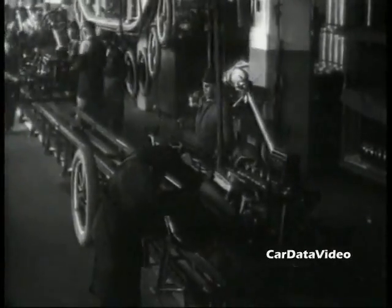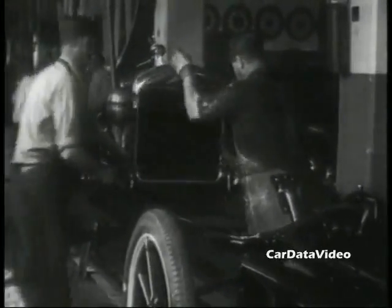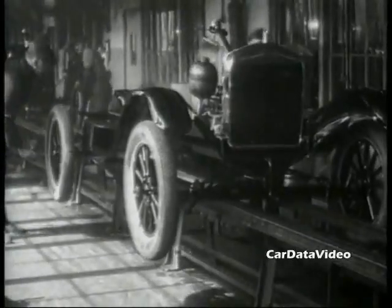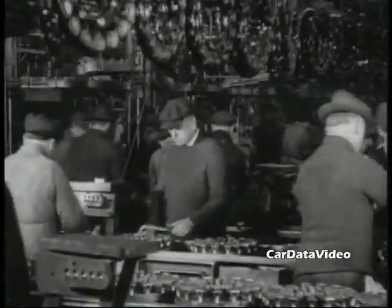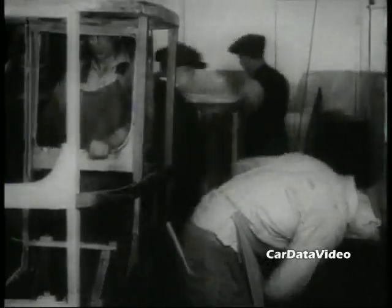Using a moving assembly line, Henry Ford was able to build these things in about 1/10 the time it took to build other vehicles by hand previous to the Model T. The Model Ts were simple, they were rugged, they were cheap, and as Henry Ford used to say, you can have any color you want as long as it's black. When they were first introduced in 1909, they sold for $950, which doesn't sound like much to us today. Back then, that was quite a lot of money.